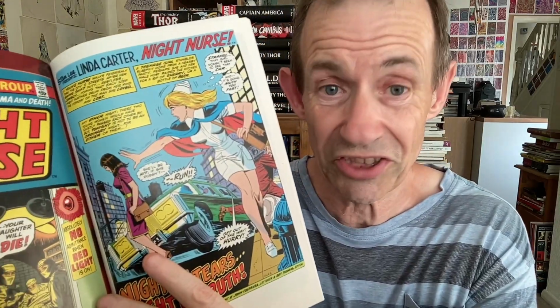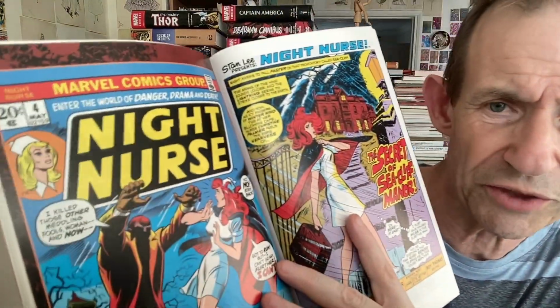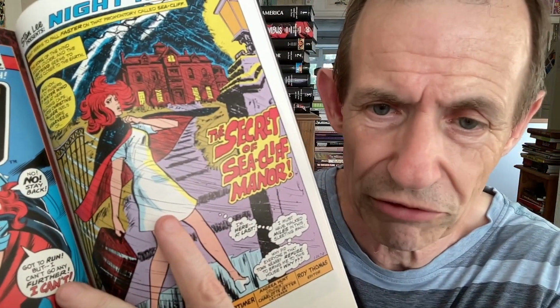But there's obviously a slightly different Night Nurse, but still Night Nurse in the story. And they had a lovely Gothic story, which I thoroughly enjoyed. Issue 4, they went and did a very completely different one. It completely changed the whole story. So you've got Night Nurse 4, which is going off there, Secret of the Sea Cliff.